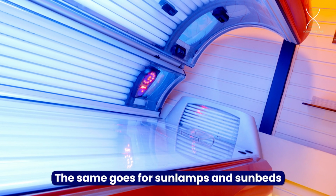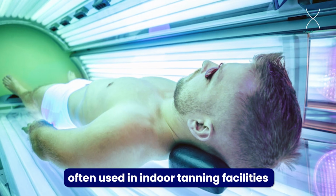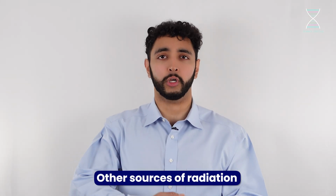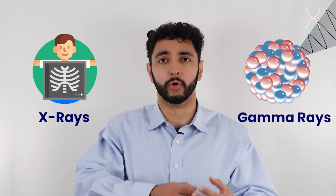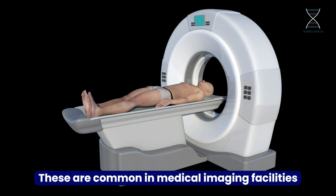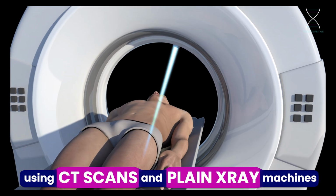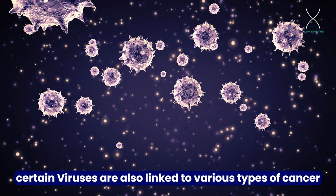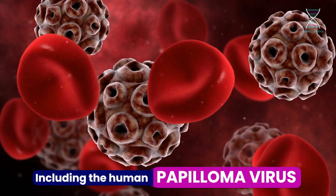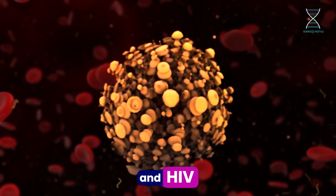The same goes for sun lamps and sunbeds, often used in indoor tanning facilities. Other sources of radiation classified as known human carcinogens are X-rays and gamma rays. These are common in medical imaging facilities using CT scans and plain X-ray machines. Finally, certain viruses are linked to various types of cancer in humans, including the human papillomavirus, hepatitis viruses, and HIV.